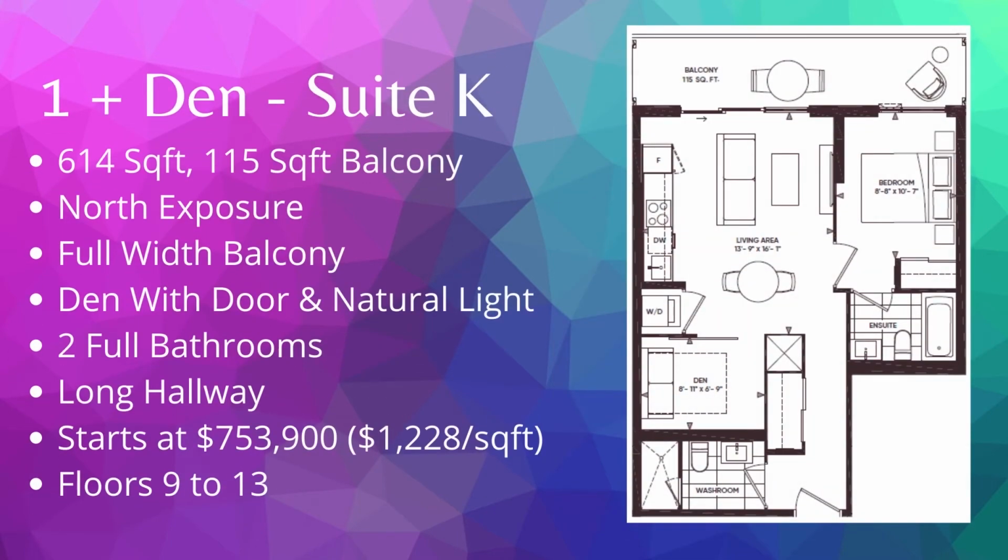This next 1+ den unit is 614 square feet with a 115 square foot balcony. It is facing north, and it has a full width balcony as well. This is a 1+ den, so the den is in the back here. It does have a real door, and it does look bigger than the other dens we've seen so far, but it is still a den.